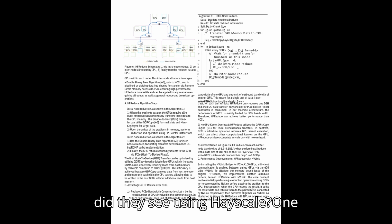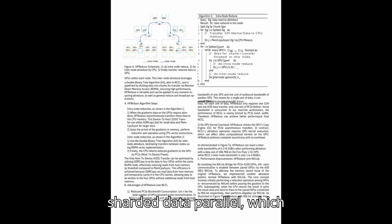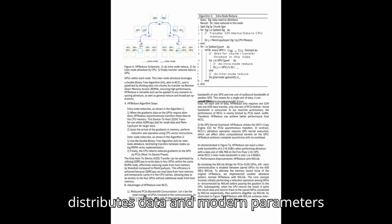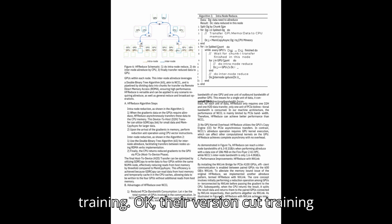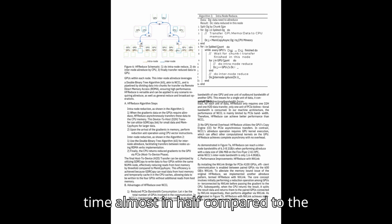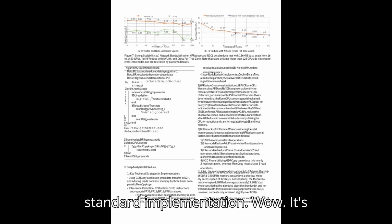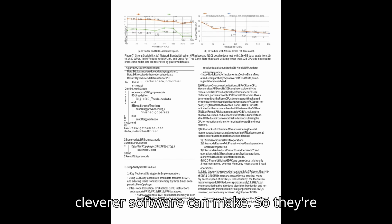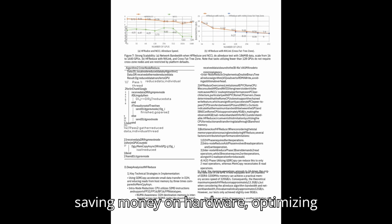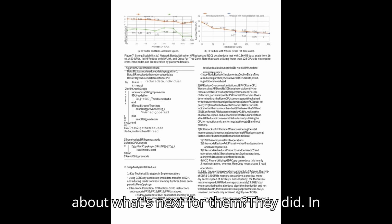What kind of results did they see using HaiScale? One example is their optimization of fully sharded data parallel, which distributes data and model parameters across multiple GPUs to speed up training. Okay. Their version cut training time almost in half compared to the standard implementation. Wow. It's amazing how much of a difference clever software can make. So they're saving money on hardware and optimizing their software. Did they mention anything about what's next for them?